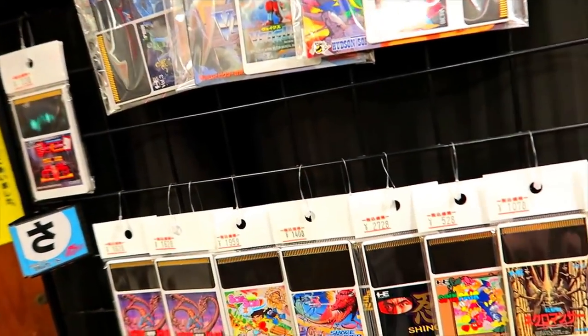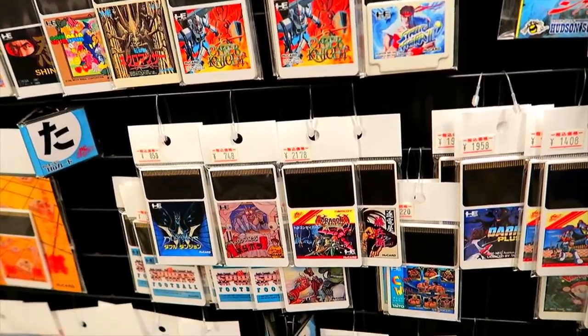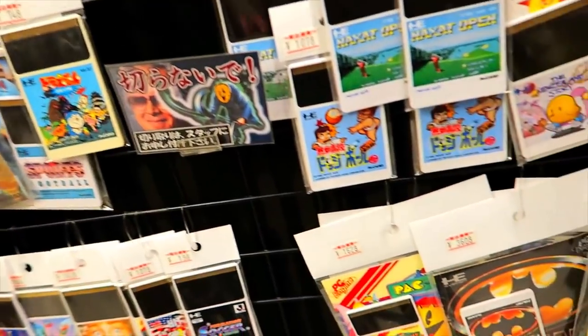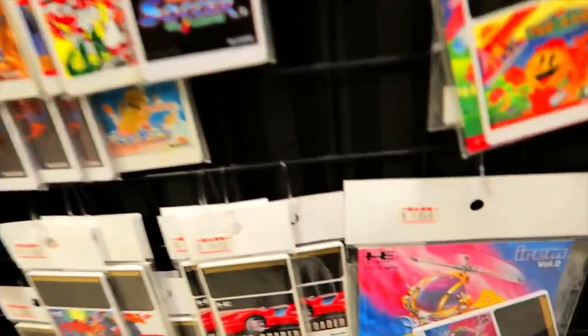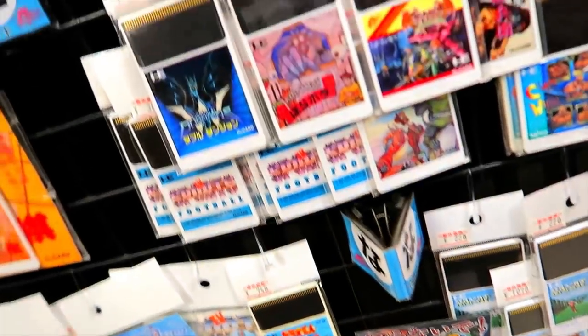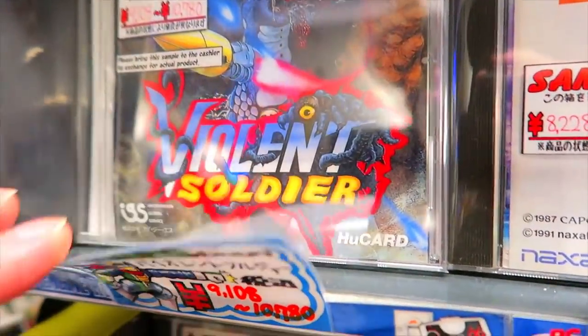We have loose PC Engine Hu cards, which I don't like to collect. Anything in a jewel case, I don't want it loose. But they had some pretty cool stuff here, and it's less expensive, obviously, than buying them. Mr. Heli, very good game. One of my favorite Hu card games, actually. But here we have a lot of the Hu card games proper.